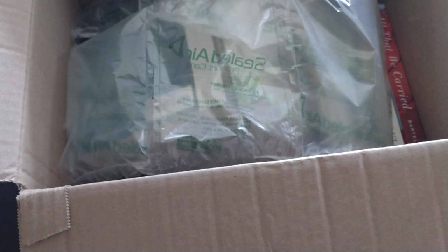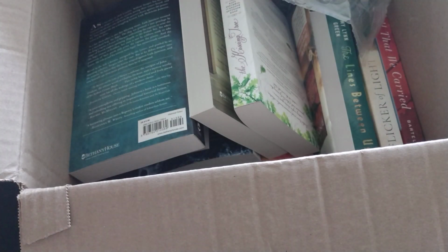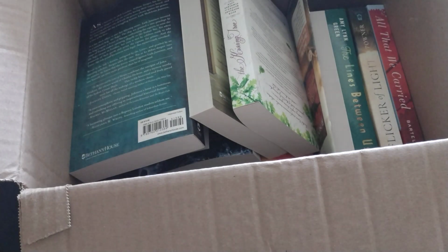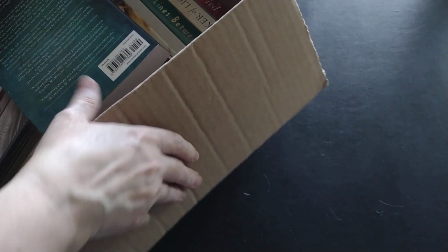All right. They kind of got just dumped in there, it looks like. There's some packing in there, but the packing's not real. It lost its air. Okay. Oh, this is going to be tough. Okay, guys, I'm going to have to move the box out of the way because otherwise you're not going to be able to see what we've got. All right. I'm going to set it aside.